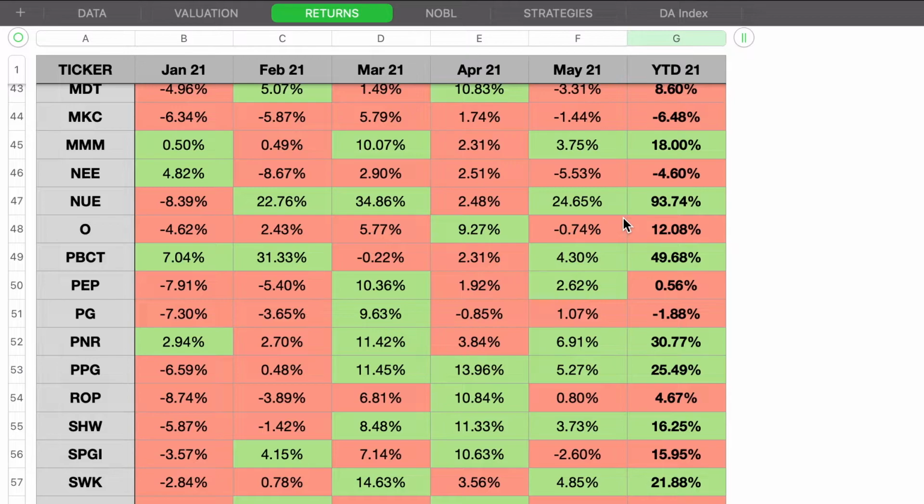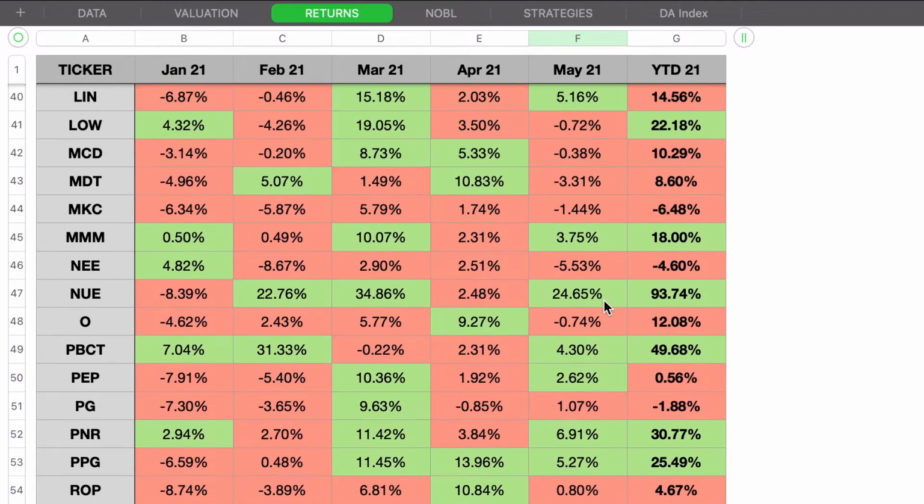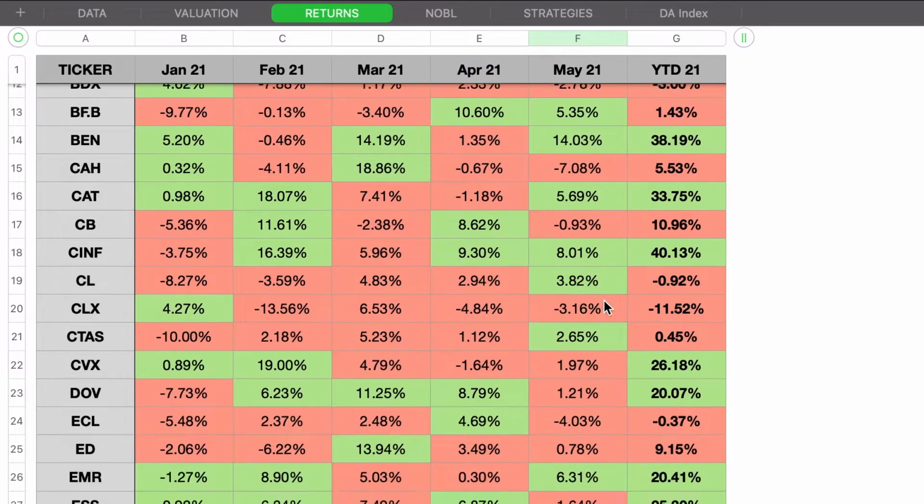The best return in May came from our steel darling, Nucor, which was up 24.65% for the month. The poorest return came from VF Corporation, the owner of North Face and other apparel brands, which was down 9.06% for the month. 31 individual aristocrats beat NOBL last month. 1 had the same exact return, and 33 finished the month below NOBL.